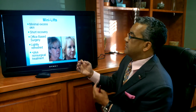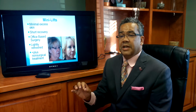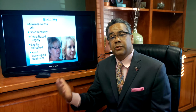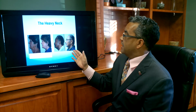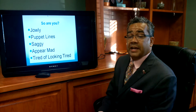Let's talk about the mini facelift. These are done usually in the office with or without a little sedation. Short recovery time. Maybe also adding a little bit of non-surgical treatments to include a fat transfer or a filler or a little bit of wrinkle blocker, which can give you a very, very nice look. The heavy neck, once again, there are two places that a woman cannot hide her age, her neck and her hands. So it's about creating more of that contour. For guys as well, even though we can put on a goatee or a beard, if we remove that shadow or keep that excess skin from falling over our tie, that is a fantastic thing for us.